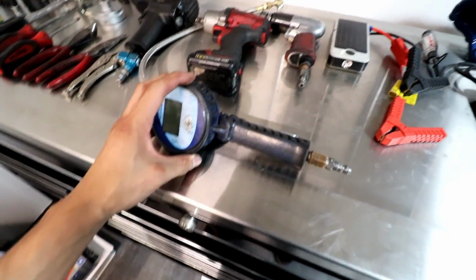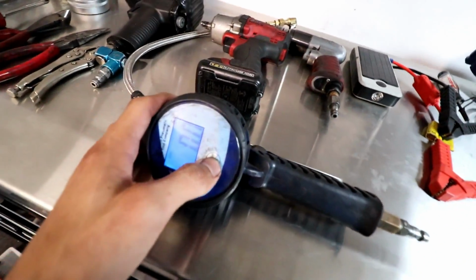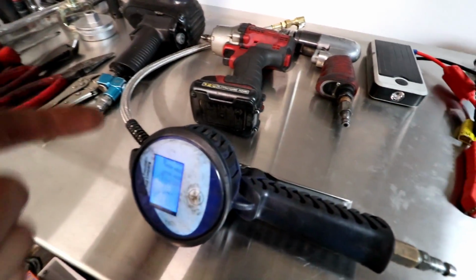Tire inflation gauge is pretty helpful. I like this digital one because it looks pretty cool and it's got a light, and you know exactly how much PSI you're getting. They have the old school dial PSI inflators. I'm sure you guys know what I'm talking about. Those are cool, but you don't know exactly what PSI it's at.